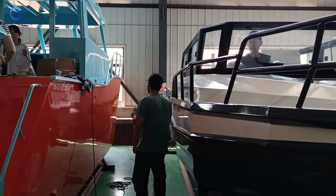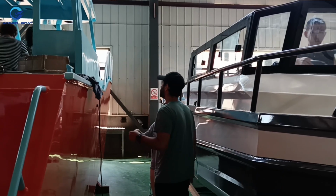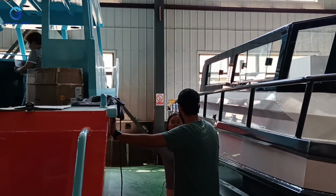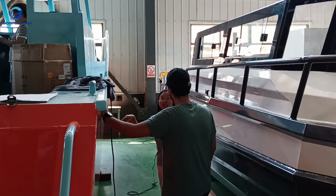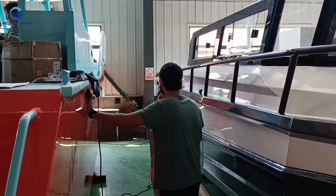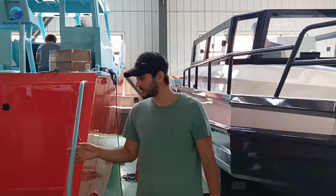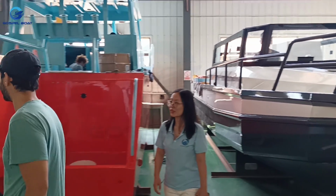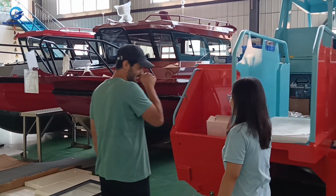In the outfitting workshop, which is the final stage of our production, the welded and painted hull is fully assembled, including the installation of the electrical circuits on board, the installation of the relevant electronic equipment, the installation of the felt and EVA flooring, the installation of the seats, the installation of the various types of upholstery, as well as the cleaning of the hull.